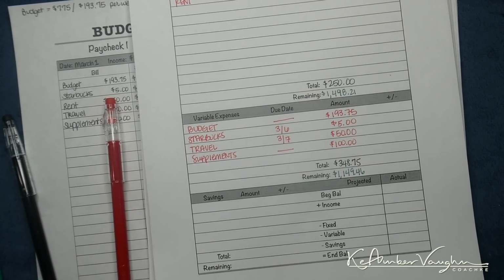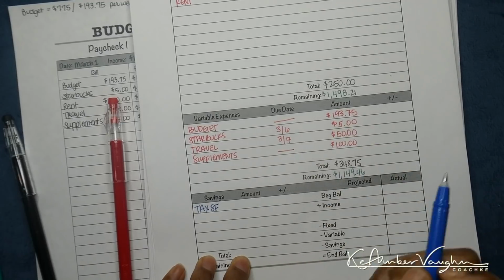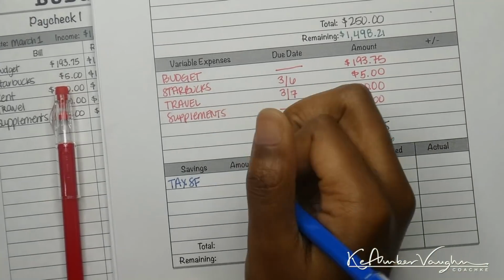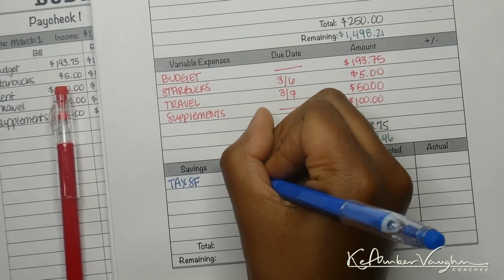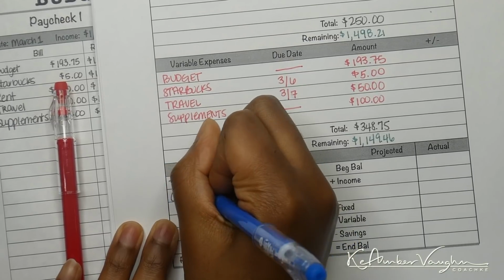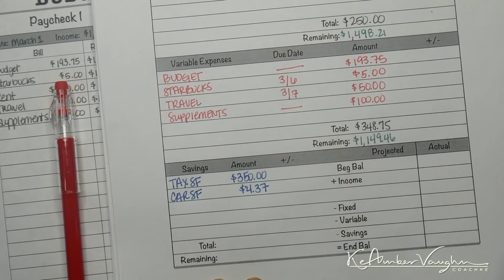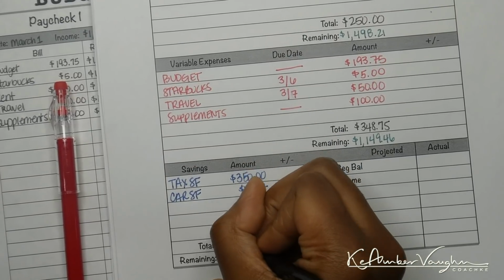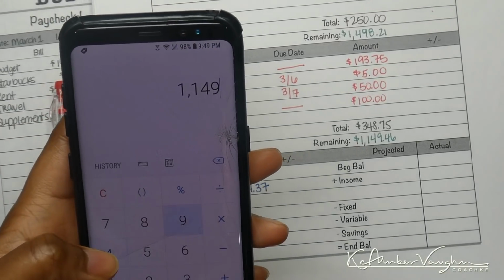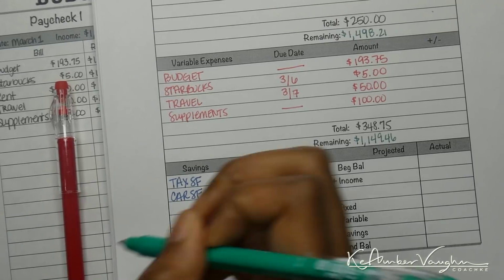So now let's go to the savings. Remember, we did $354.37. The first place that I sent money to was my tax savings. When I do my savings each month, I fill one sinking fund amount before I go to the next, and that's just my personal preference. The amount was the whole $350 that we do each month. And then next was the car sinking fund, and of course, there's only $4.37 left in there. So our total, $354.37. Let's go ahead and subtract that. That gives us $795.09.